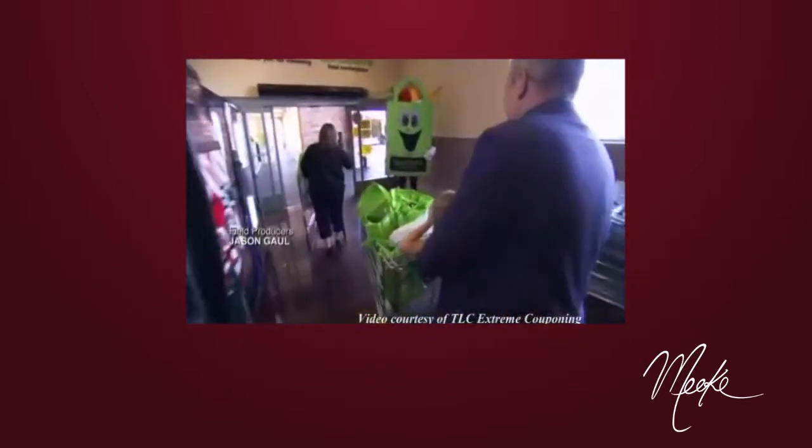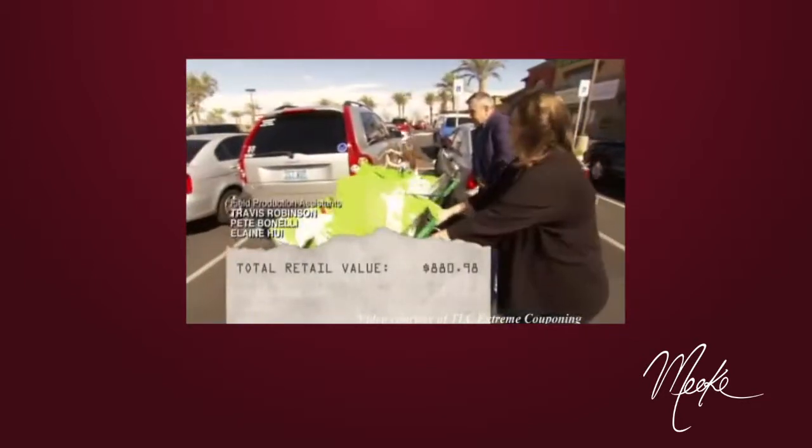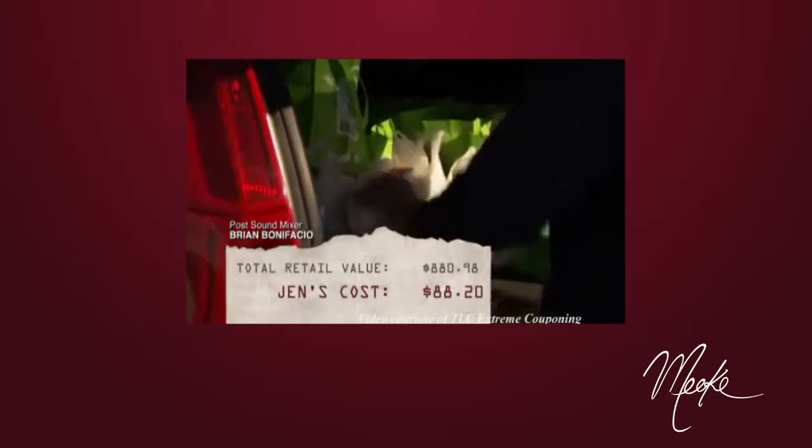The total retail price came to $880.98. After coupons, Jen spent just $88.20, a total savings of 90%.